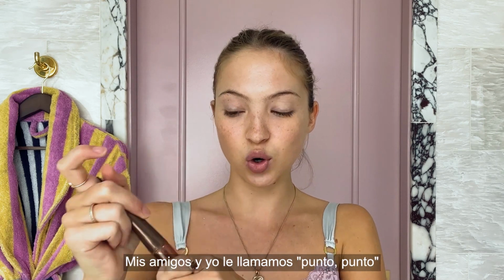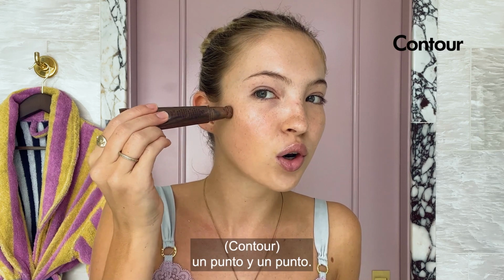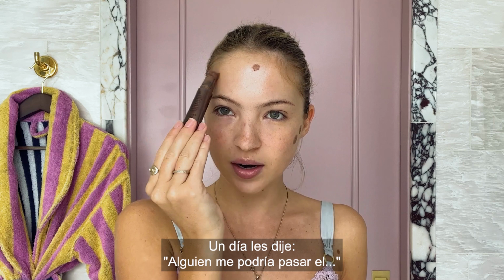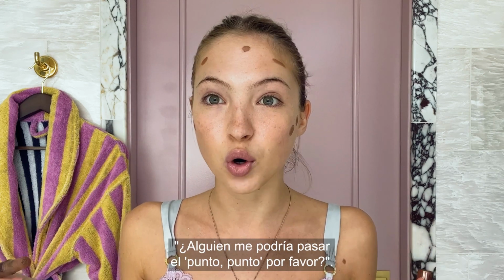Me and my friends call this dot dot because we just kind of go dot dot, you know? And once when I was like, can someone pass me the, and I couldn't think of the name, I was like, can someone just pass me the dot dot please?